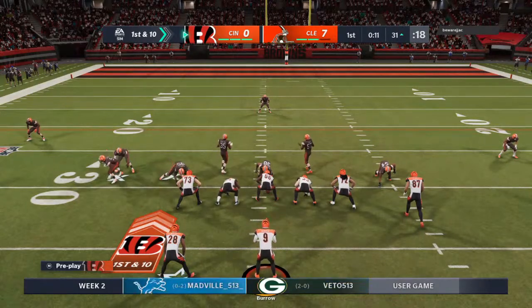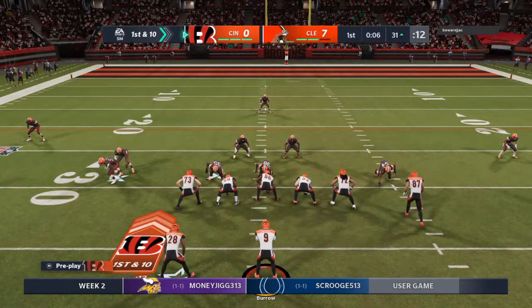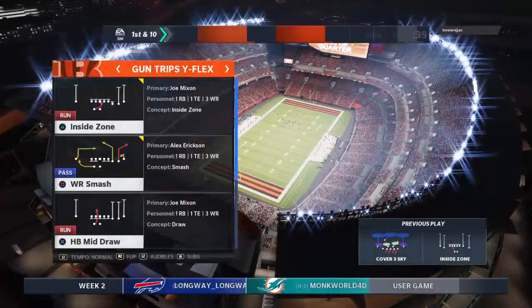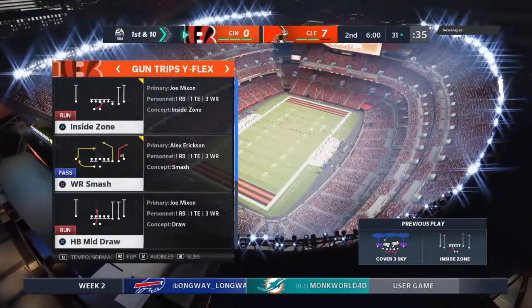35 to Mike. Let him know, let him know. Let him know, let him know. After one, 7-0 on EA Sports. Score Browns 7, Bengals nothing.